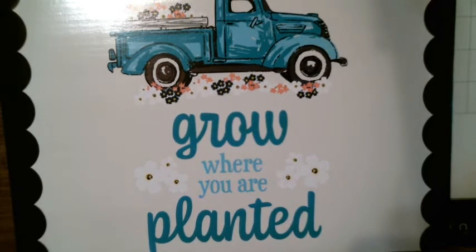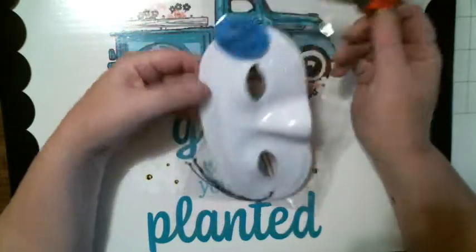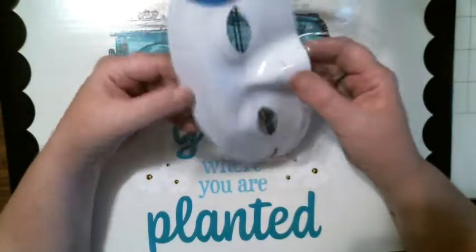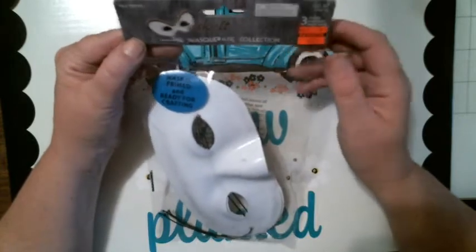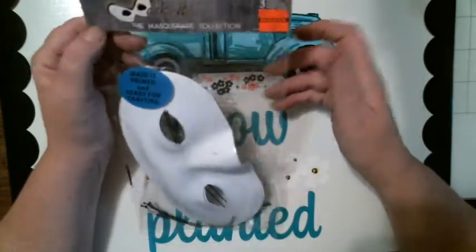Wasn't very much. I found these masks for 62 cents. There's 3 in here, and I thought, you know what? I'm going to decorate them. 62 cents for 3 masks, originally $2.47, so I picked them up.